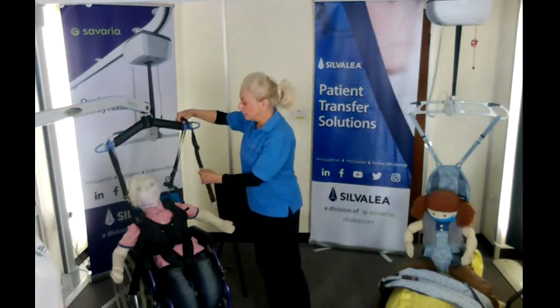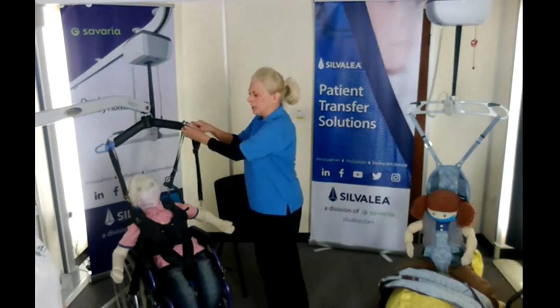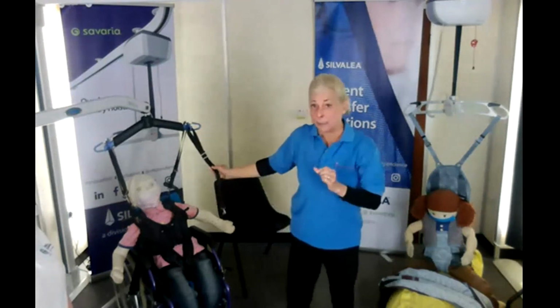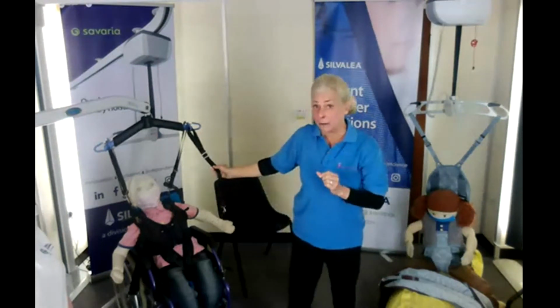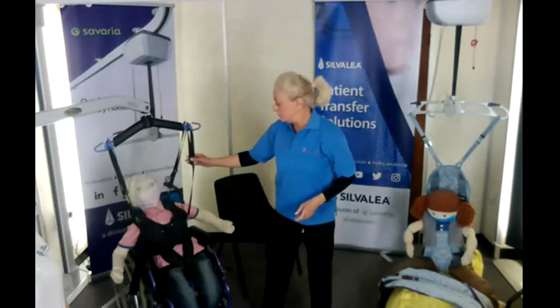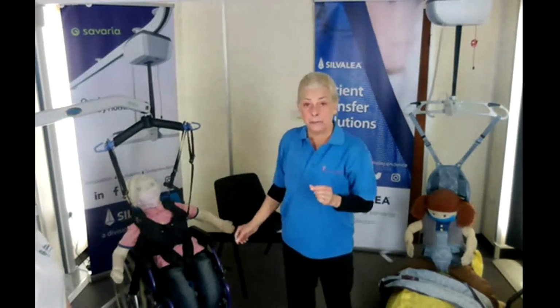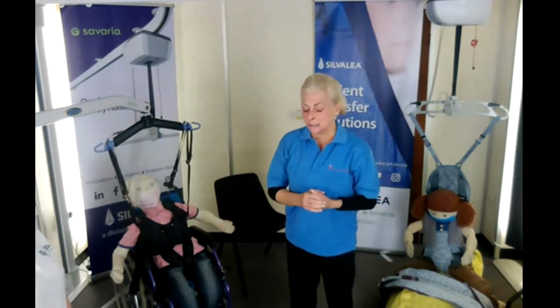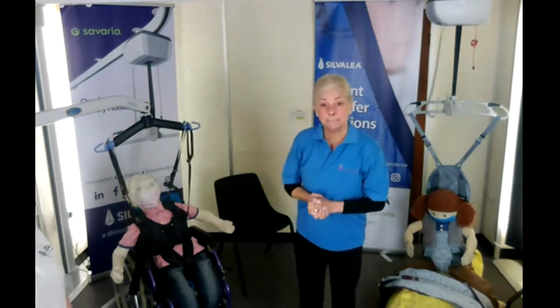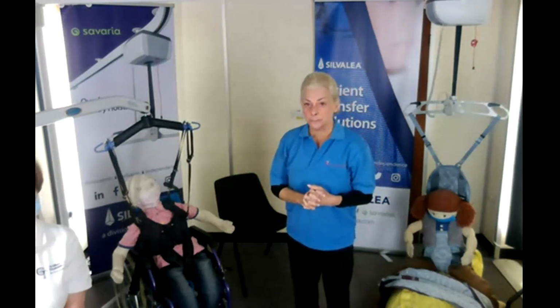But as I said, we are looking to introduce a less clunky type of D-ring, and it's a little plastic bar. So some slings will start to come out with that type of strip rather than the D-ring, so that it is less clunky for youngsters particularly. So hopefully that answers that question.